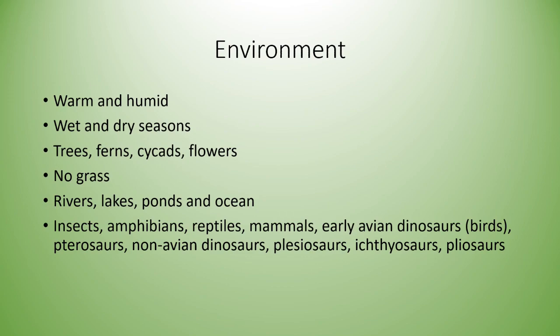And then you got other types of creatures that were around, like insects, amphibians, reptiles, mammals, early avian dinosaurs, or what we know as birds, other pterosaurs, non-avian dinosaurs, which are the true types of dinosaurs that we all know. And in the ocean, you have plesiosaurs, ichthyosaurs and pliosaurs. There were also sharks in there. I forgot to put sharks in there as well. But yeah, those would have been the animals that Tropeognathus actually did encounter.